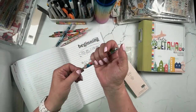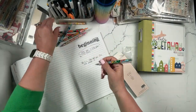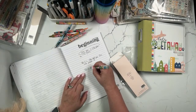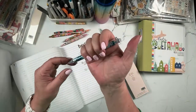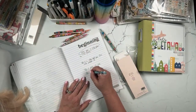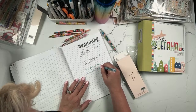All right, so colored. Let's get this guy. Oh, this is beautiful. Green gel pen, very smooth. So these come in the set of four. I'll bring this up to the camera so you can see after. This is blue gel pen.